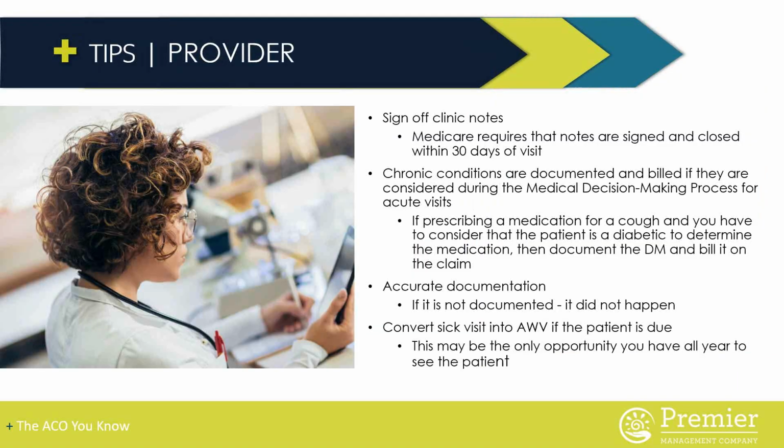So, tips for our providers: signing off on your clinical notes. Medicare requires that the notes are signed and closed within 30 days of the visit. This is a requirement from CMS. If this is not done properly, they can essentially come back and recoup their money if they do audits, or have other penalties and ramifications if these are not done.